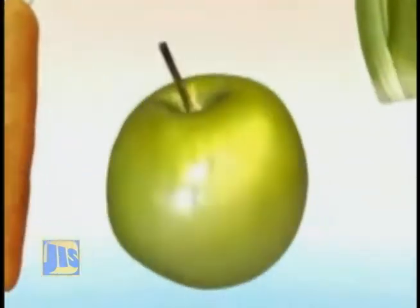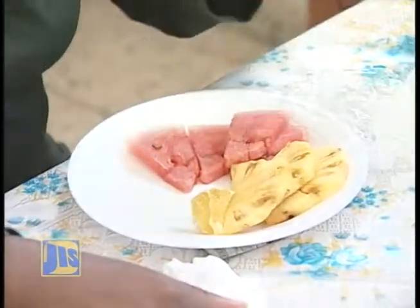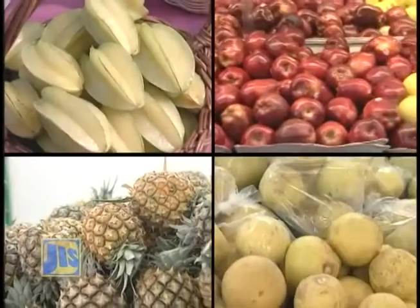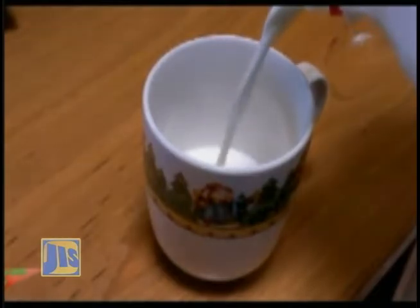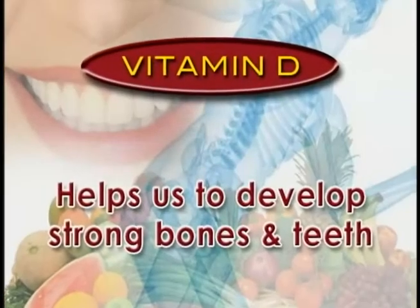Vitamins are substances that are found in foods we eat. Our body needs them to work properly. Each vitamin has a special role to play. For example, vitamin D in milk helps us develop strong bones and teeth.